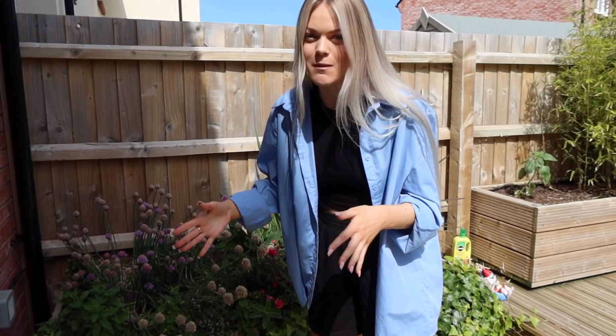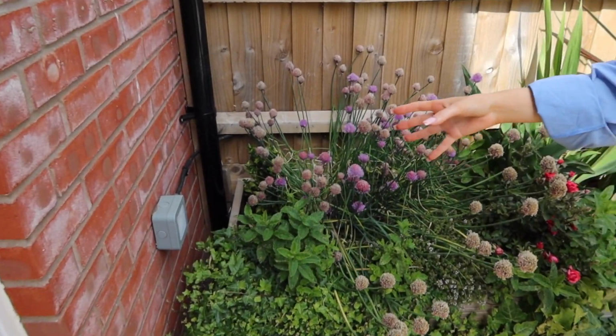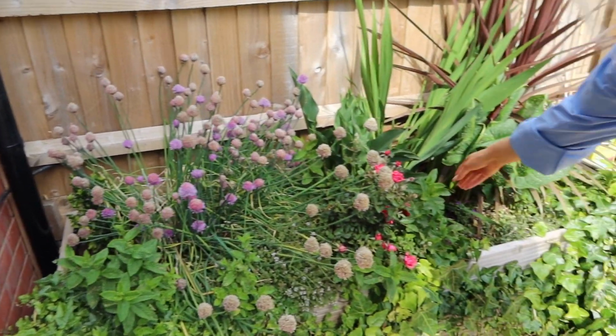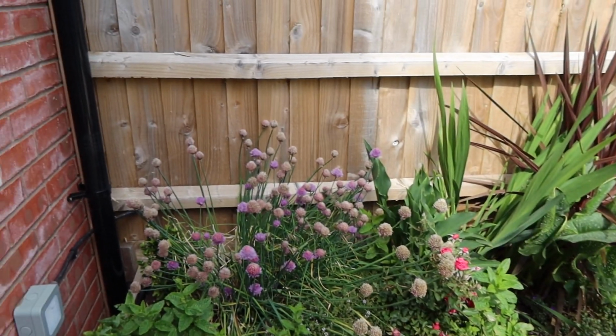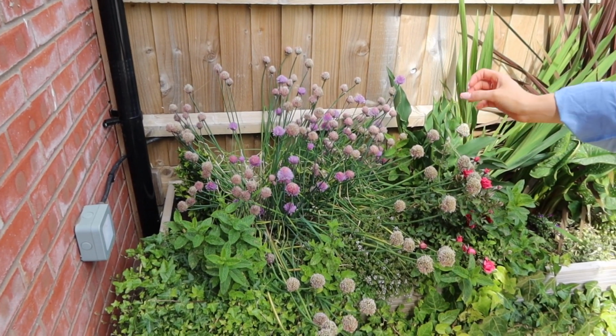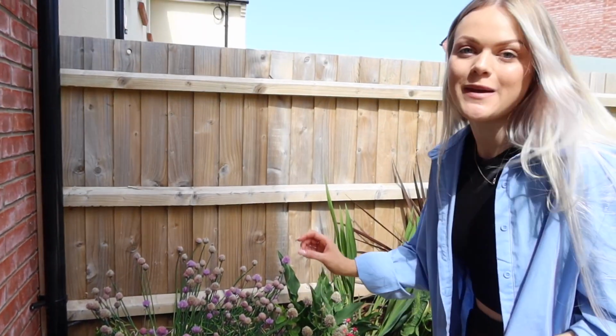And then the worst part about this is that my mint has gone everywhere, and mint literally spreads every single day, so we've just got random mint, so we need to just make... What about the chive situation then? You can't overlook that. Yeah, the chive situation is very... They all just grow so fast. Yeah, it's very out of control, but the bees love it.